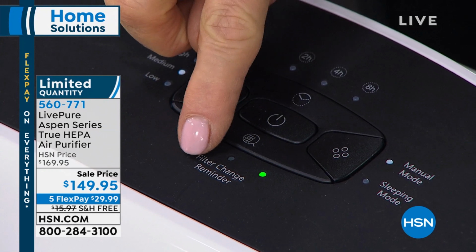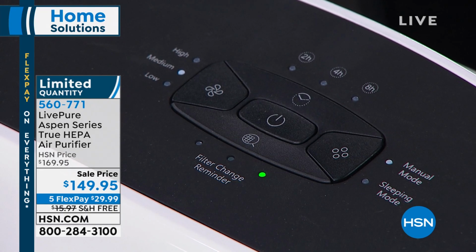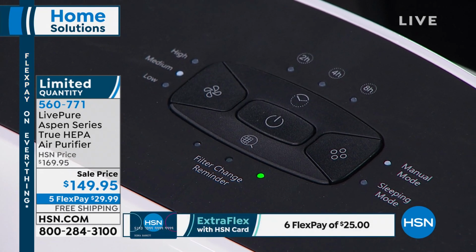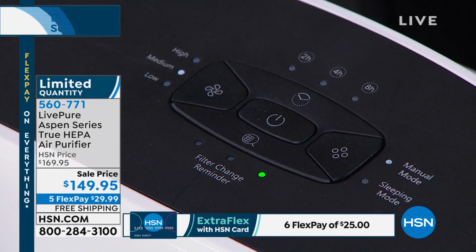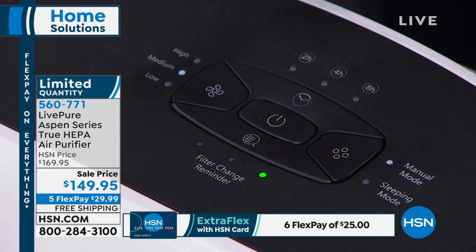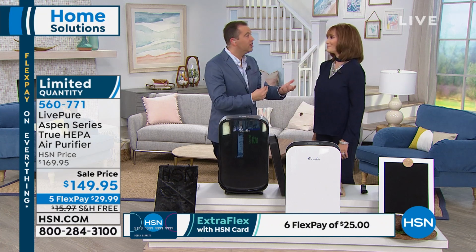When you see the filter change reminder, it's a reminder. It doesn't mean go find what size is my filter, do they have it in stock, what number is it? No, it just means take out your piece from your vacuum cleaner, your upholstery brush, and vacuum it clean. Right, and that's easy to do. So there's no costs incurred.